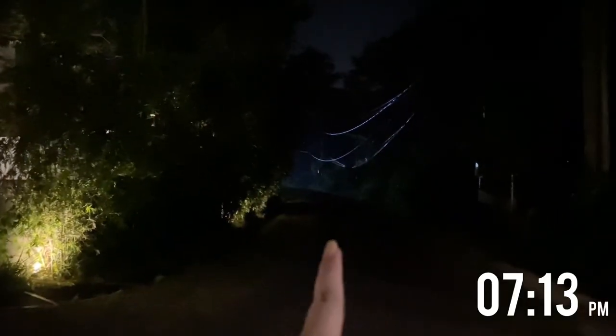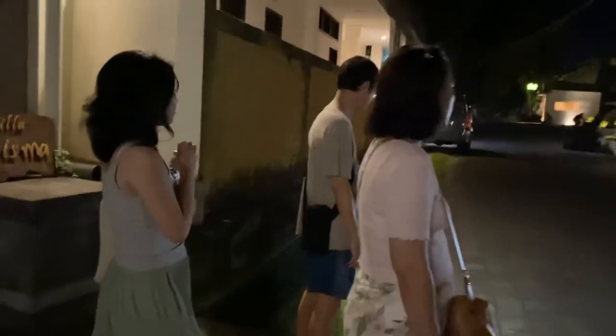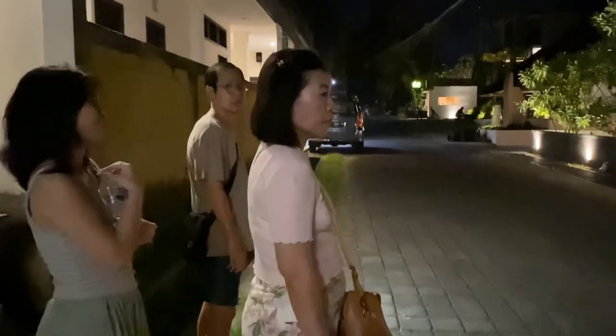Went through that dark path on our way back. There are literally no street lights around.